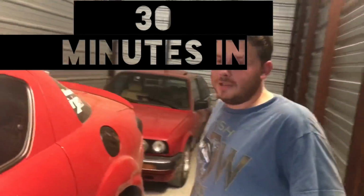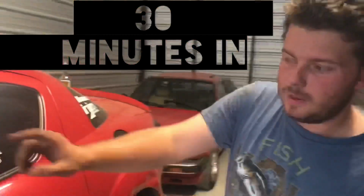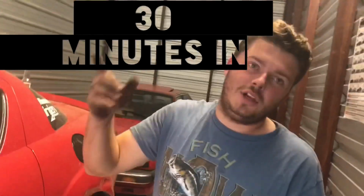So we've been on this for like 30 minutes, and we've already got the power plant frame off, and the catalytic converter off. So now we're taking apart the interior, then the starter, and the slave cylinder, then we can pull the transmission off.